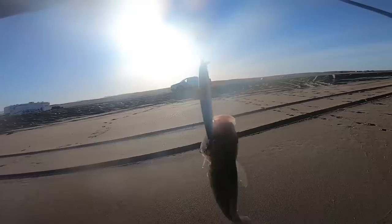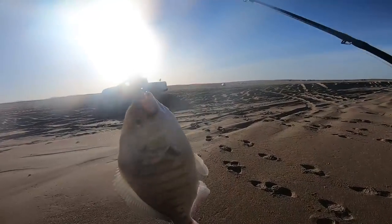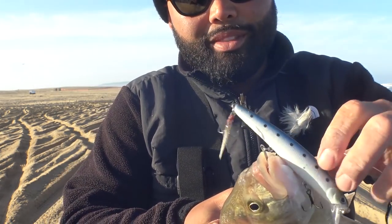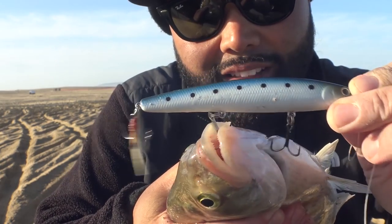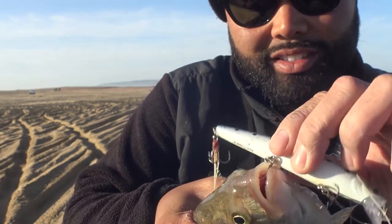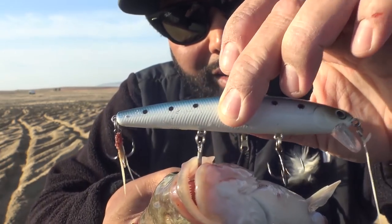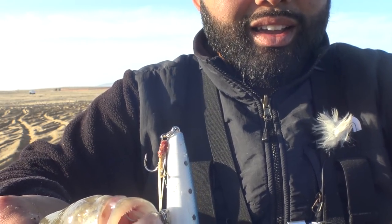And he bit the second treble. That's a first. I don't know if I've seen that. Guys, check this out. This fish must have attacked from the middle under because he actually ended up eating that second treble and got two of the hooks in there. Look at that. Wow. The middle one.